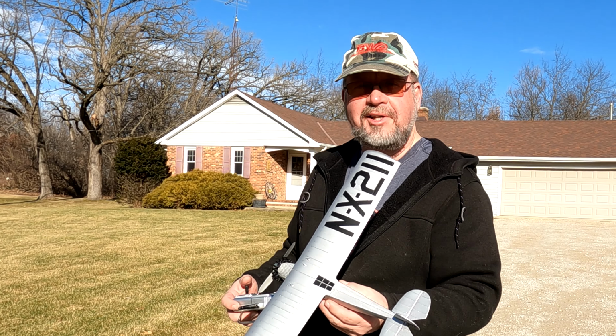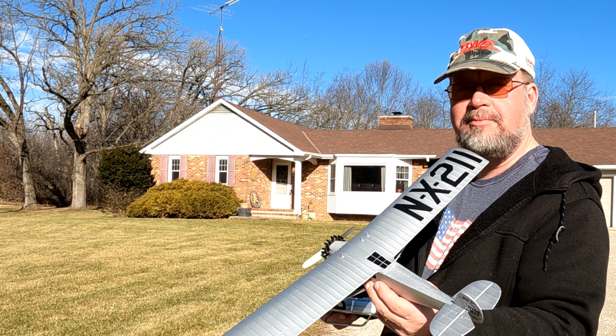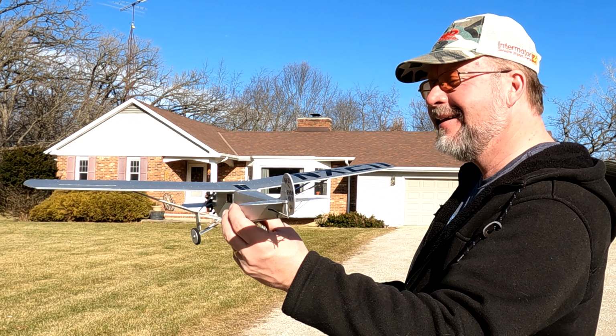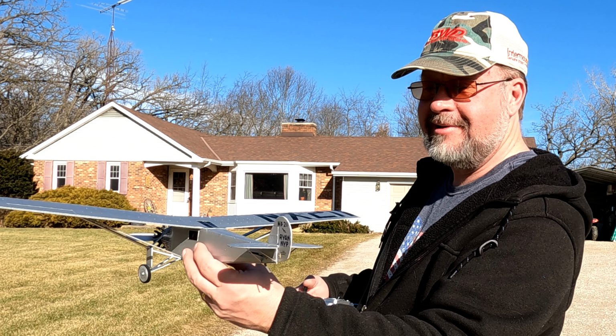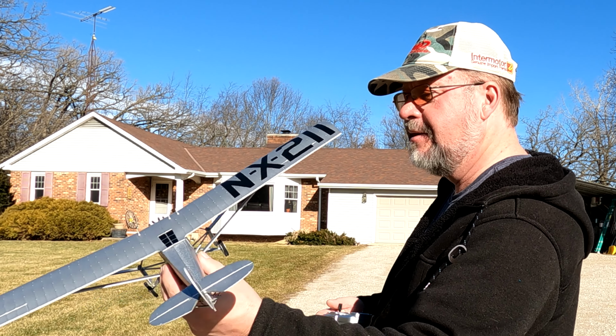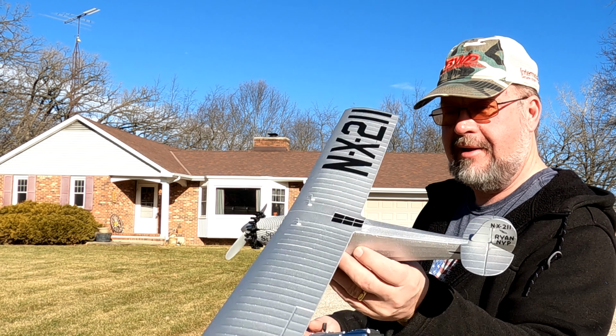Okay, the first flight was successful. Landing not so much, but the flight was okay. We're gonna try it again. This is a three channel, by the way. So we got rudder and we got elevator. No ailerons, but very nice scale lines, let me tell you. All right, here we go.